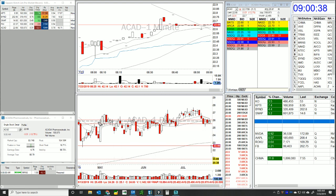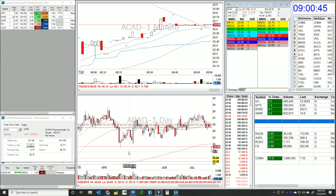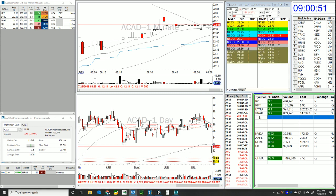Nasty daily chart here, though, guys. Look at this choppiness on the daily. Not clean at all. But I got to say, this drop is exciting. It's interesting. You have some good levels of support and resistance. You have a moving average coming here as well. This is worth taking a look at.